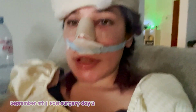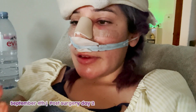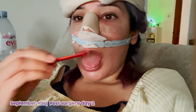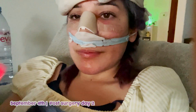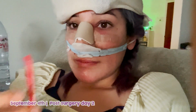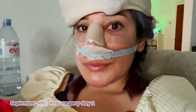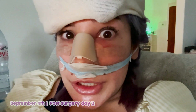You know, it's also been helpful. Powder Tylenol. This one's berry flavor, extra strength. And you just put it on your tongue like this. I hate pills. So this has been so helpful. Much too good for children.